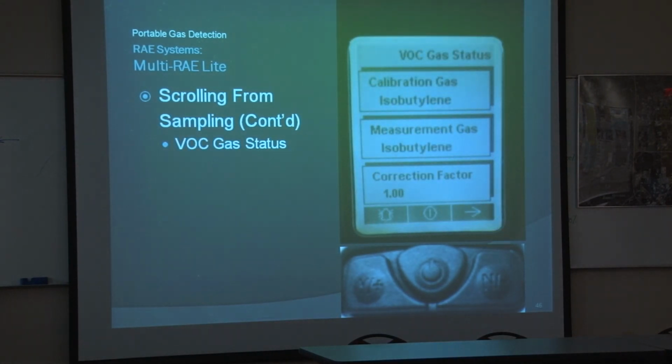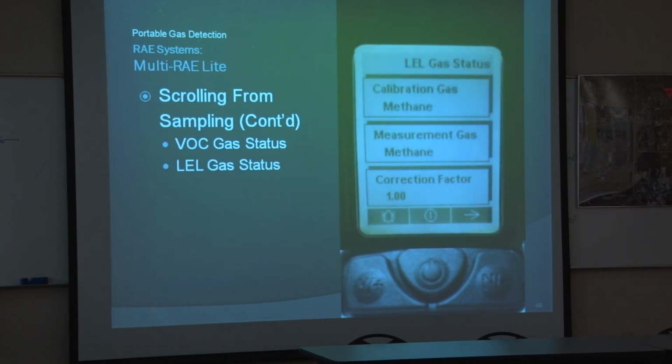Gives you your VOC status, so again, we're still scrolling with that arrow, with this N+ button, or N- button. We're still scrolling. So this is from that sampling screen. Every time you hit it, I snap a picture. Gives you your calibration gas and its correction factor. We know isobutylene is the gas that it's measured by at 100 parts per million, so its correction factor is obviously 1. So this is isobutylene and not methane?